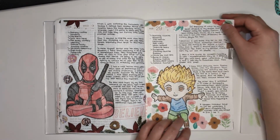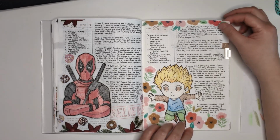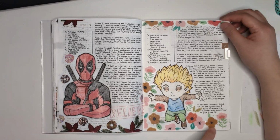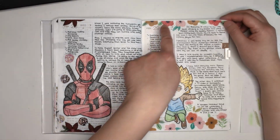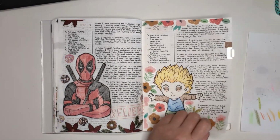And then finally, the last day of February. Since it is a leap day, I decided to use Meta AI to generate an image of a character making a leap or jumping. Something simple and cute, and then I used these floral stickers to fill up the white space on the page other than the writing space. That's the end of the daily pages.